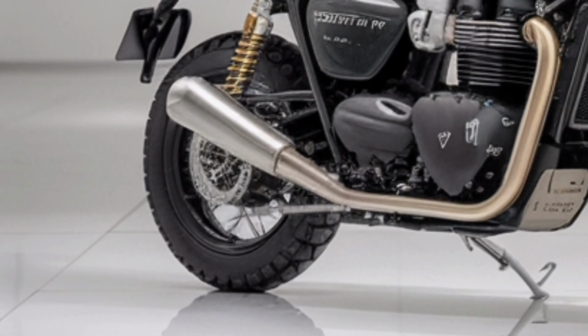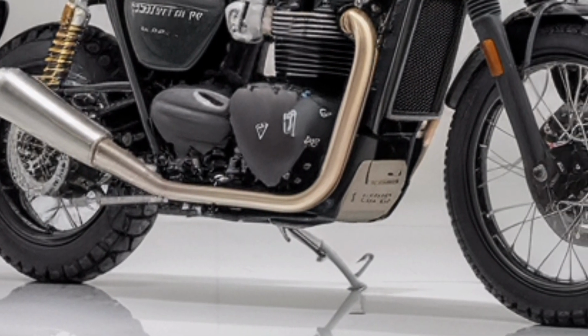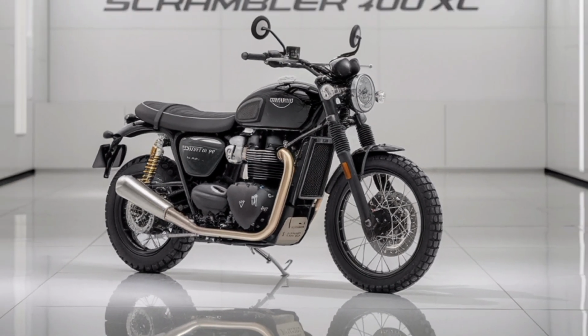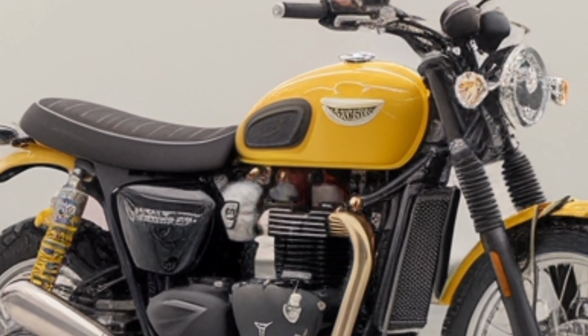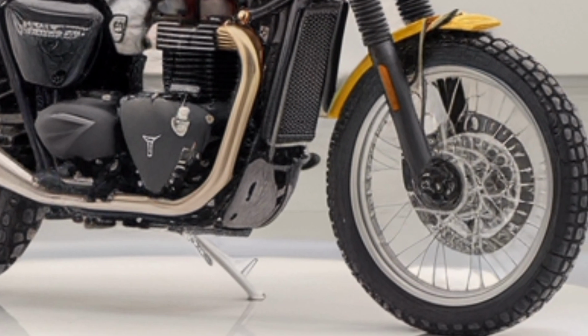The bike weighs around 179 kilograms wet, which is slightly heavier than the Speed 400 but still light enough to maneuver easily through traffic or tight trails. The seat height, at 835mm, gives you a commanding view of the road ahead while still being manageable for average height riders. Ground clearance is a healthy 195mm, so you can handle rocky paths or steep curbs without worry.